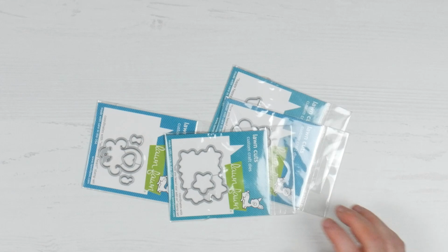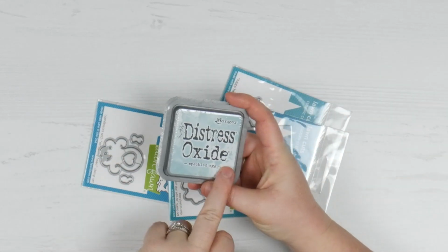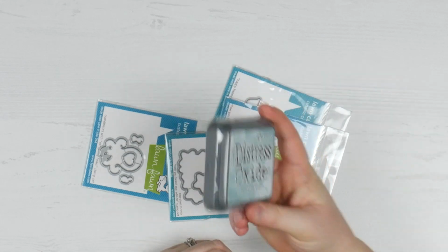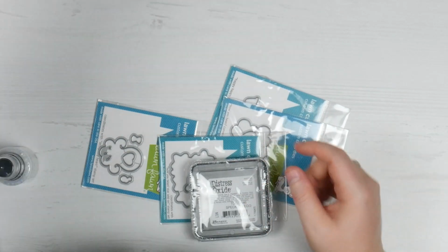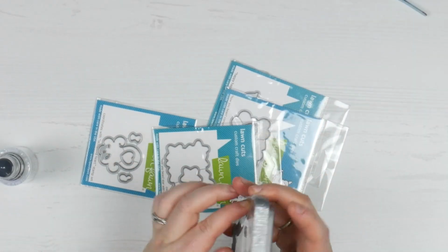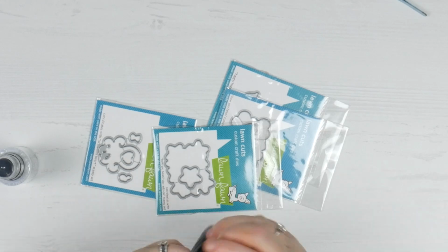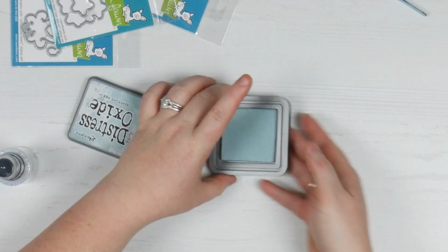There are 2 non-Lawn Fawn items here, and they are things that I have been looking for a long time. This is the Distress Oxide in Speckled Egg. No, I haven't taken it out of its plastic yet. I really should. Hold on. I haven't actually seen what the actual colour looks like, so we'll have a look together. So this is the brand new one that's only just come out. Ooh, that's pretty.